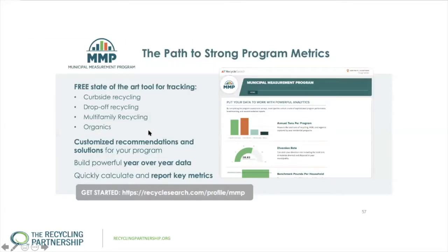We also launched this year our municipal measurement program. This is a state-of-the-art tool that's intended to help you track your curbside, drop-off, multifamily, and organics recycling program metrics. The really neat thing about our MMP tool is that once you upload your information about your community and the program that you offer, it will then provide you with recommendations and solutions that will help optimize your program.